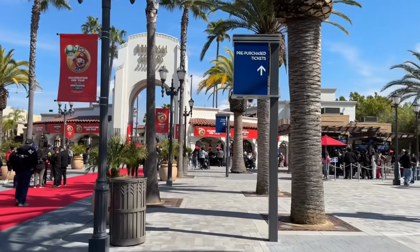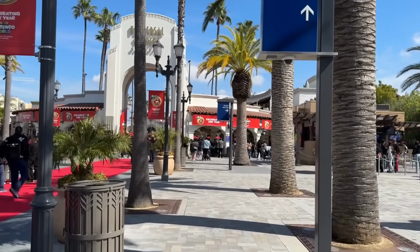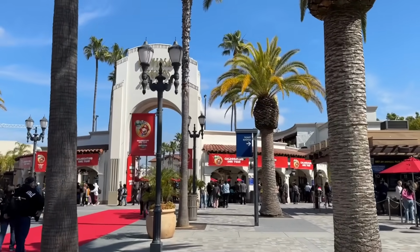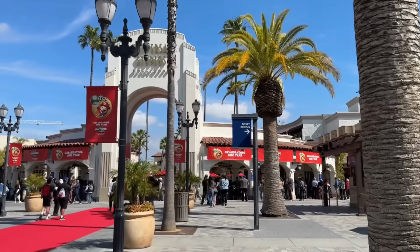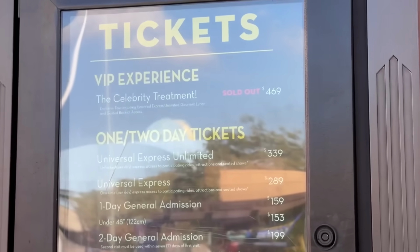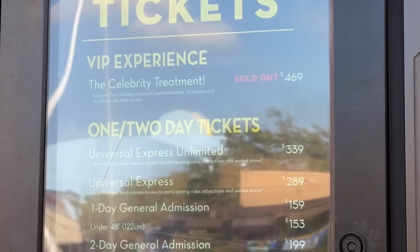Maybe we see some Horror Nights little remnants of something happening, you know what I mean? Because any day now we should be seeing a tent, right? It's almost the middle of March. I always think it's crazy that even on a Monday, VIP is still sold out.